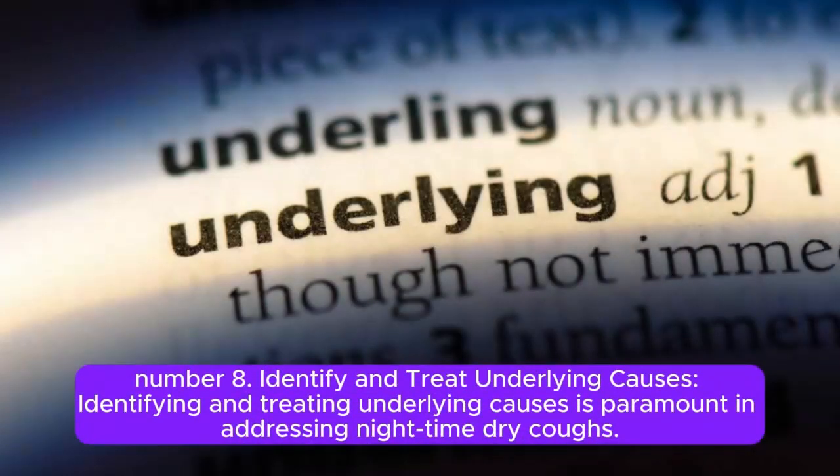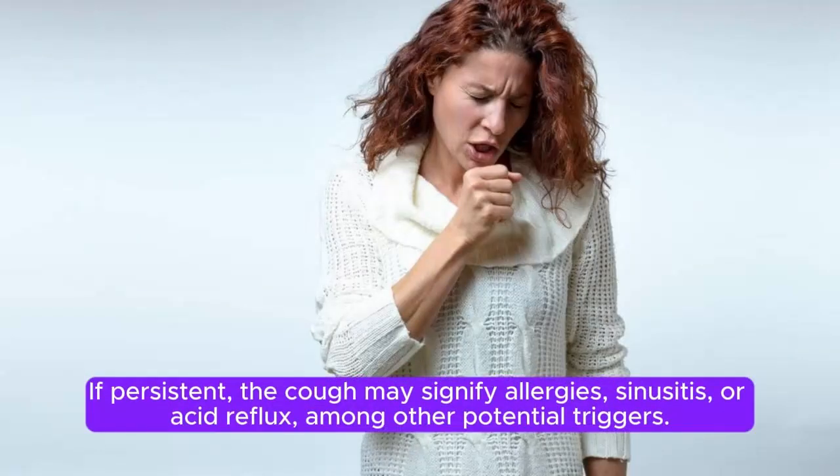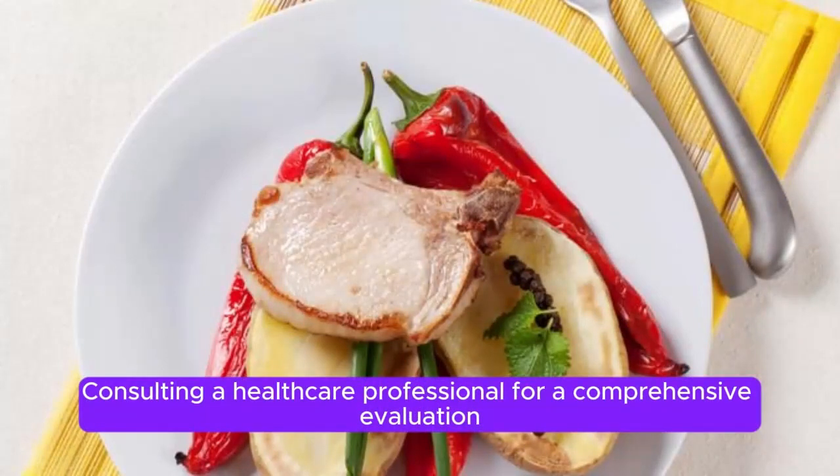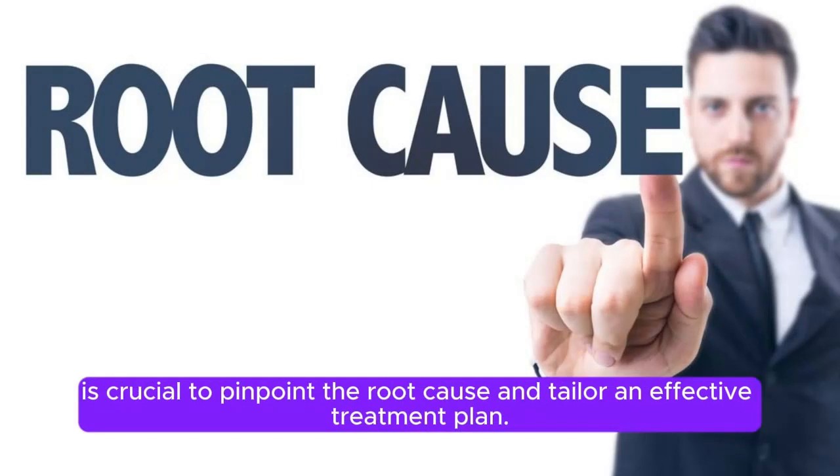Number 8. Identify and treat underlying causes. Identifying and treating underlying causes is paramount in addressing nighttime dry coughs. If persistent, the cough may signify allergies, sinusitis, or acid reflux, among other potential triggers. Consulting a healthcare professional for a comprehensive evaluation is crucial to pinpoint the root cause and tailor an effective treatment plan.